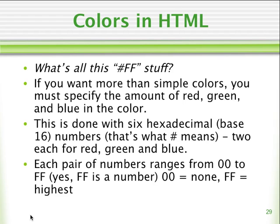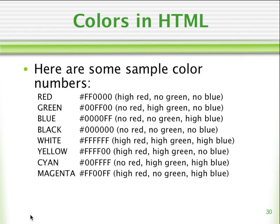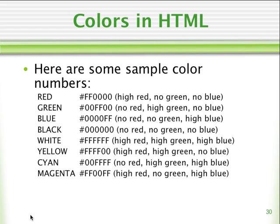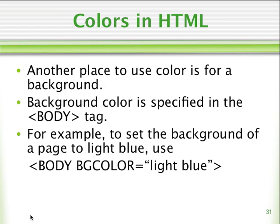Here's some more color information. You can actually skip this. You don't have to know the hexadecimal colors. But if you're interested in using it, it might not be a bad idea. You can download the slide set, take a look at it, and experiment with some of the color codes if you'd like. But you don't have to know that for the exam.